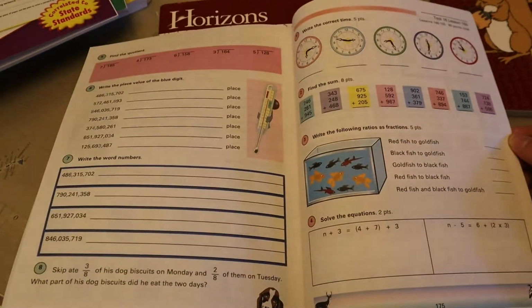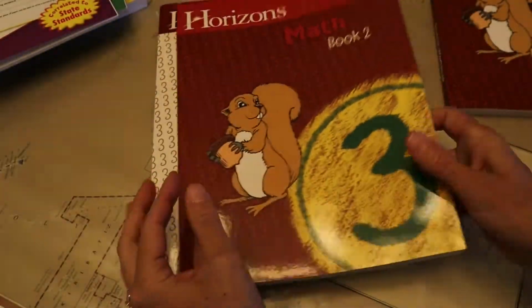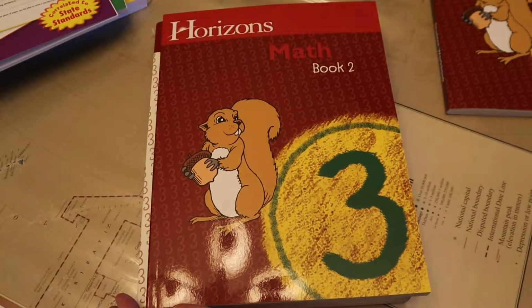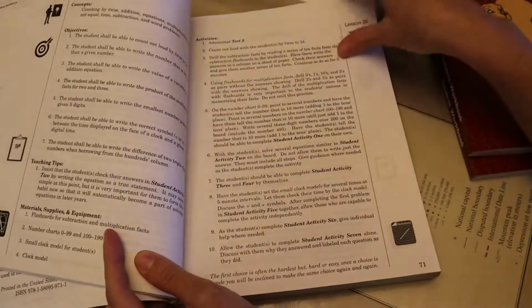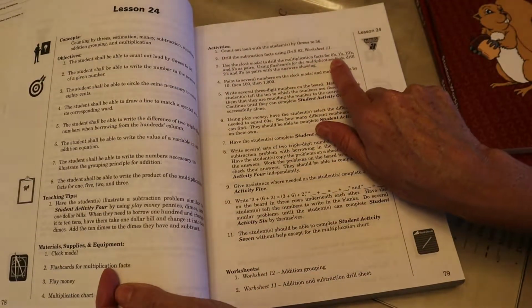But I've had really good luck with this. They're more than ready to start Teaching Textbooks. They will actually start Teaching Textbooks usually a grade higher than what Teaching Textbooks would be. So I know this works really effectively for them. And again, the teacher's manual, same concept. They give you, like here, the different drills of multiplication to do.